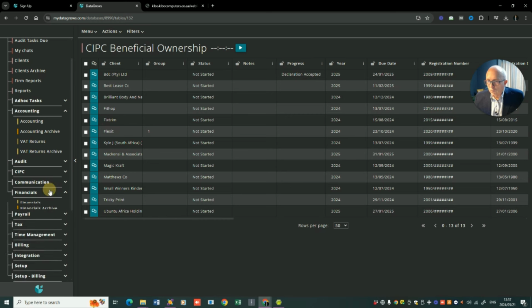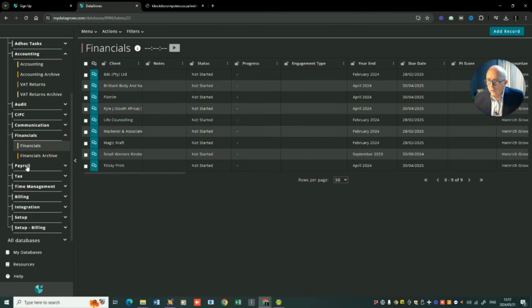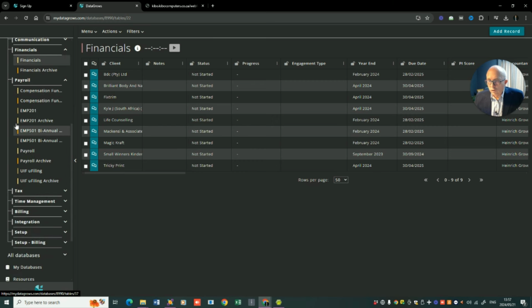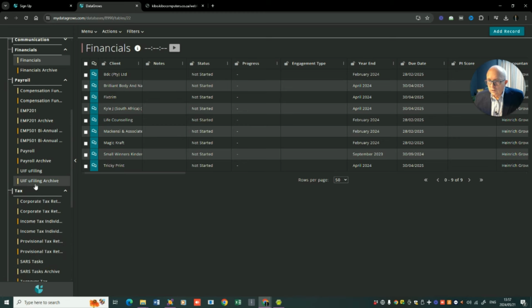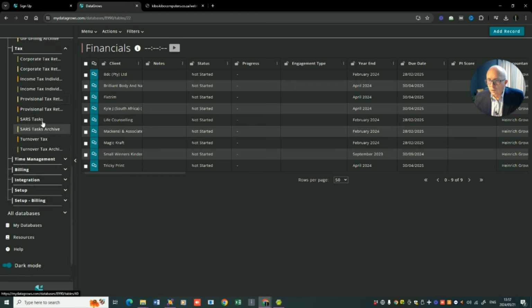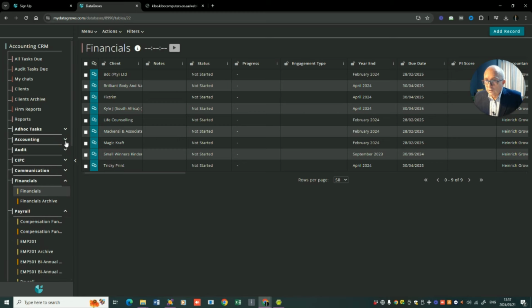Communications, you can see there's one for your financial statements, so you can see all the clients that you need to do financial statements for. And the payroll, so you can see once again all the pay as you earn stuff, UIF, workmen's compensation, all the stuff pops in there. Here's all the company tax ones, so for every single thing you can set it up over here or keep track of the tasks that need to happen in your accounting firm. Like I said, this package is definitely focused on the South African accountant, which I'm really excited about.